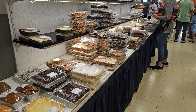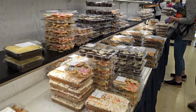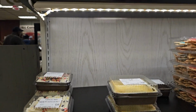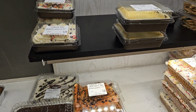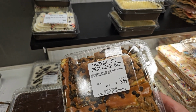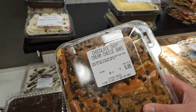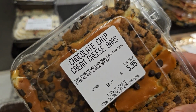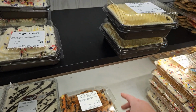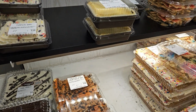And this is the bakery section of the Amish store. And I also like, this is my favorite baked good, chocolate chip cream cheese bars. The chocolate cream cheese bars cost $5.95 for the cream cheese bars if you like that kind of stuff.